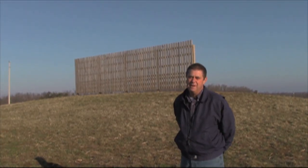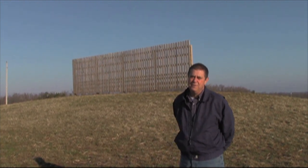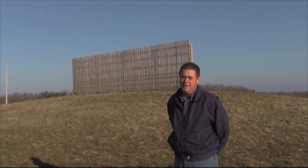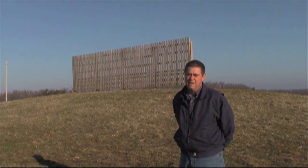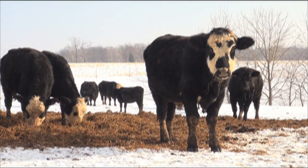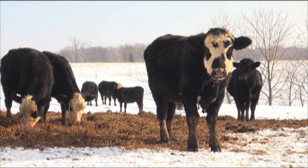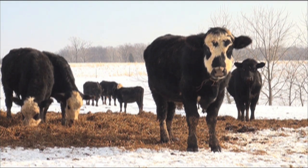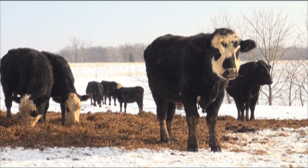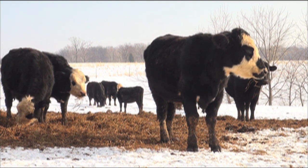Extreme winter weather can have a negative effect on the well-being of our cow herd. One thing producers need to be mindful of during any time we have an extreme weather event is to monitor the wind chill factor on a daily basis. A good rule of thumb is whenever the wind chill factor dips below 20 degrees, our livestock or our cattle are probably in more of an extreme livestock stress situation.